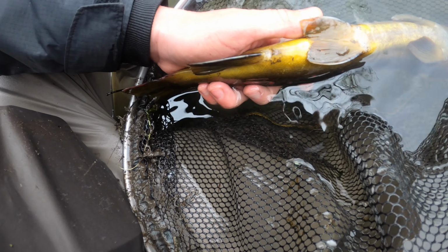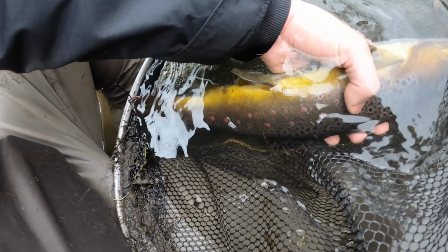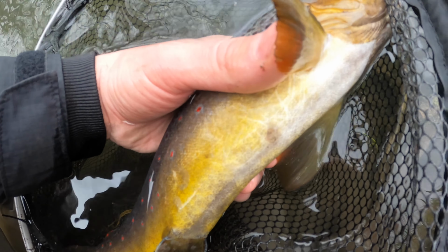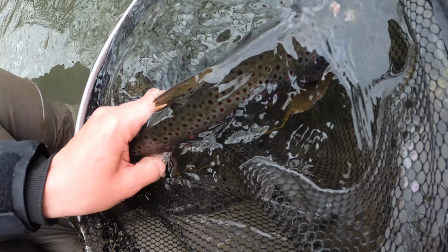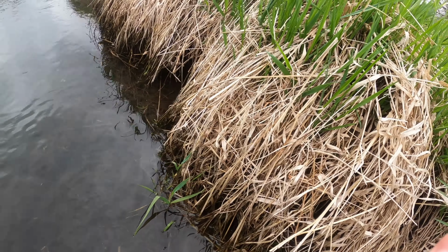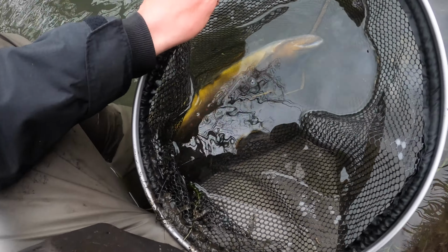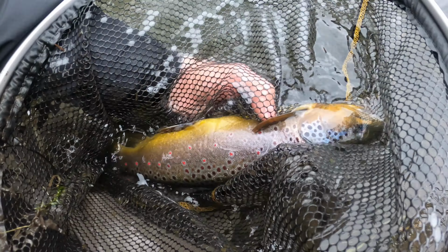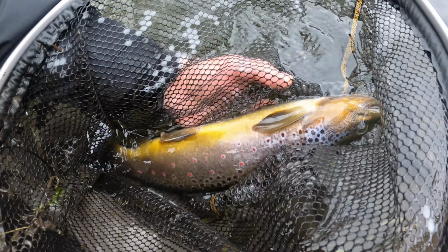And again, the fins look almost starting to rot, especially this top one here. So it makes me think that maybe somebody dragged him up onto the grass here, and he just didn't survive it after how much stress got put on him. Just really unfortunate. I mean, the colors on this guy are just absolutely beautiful.